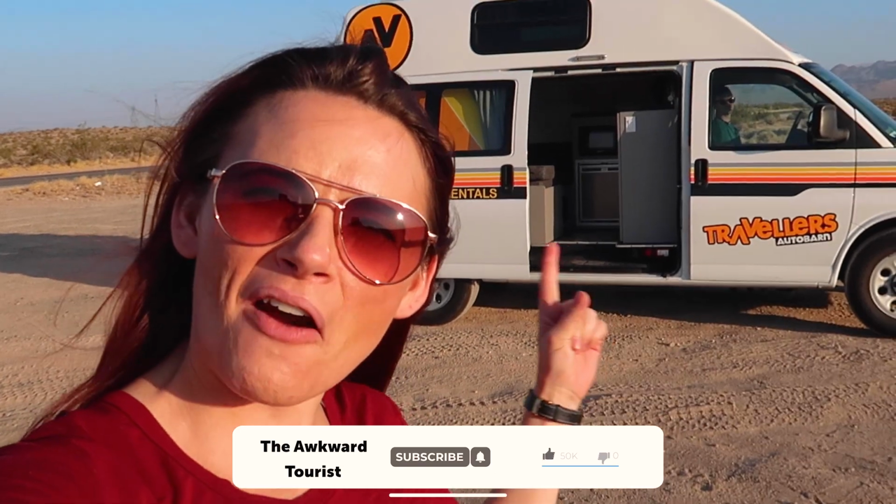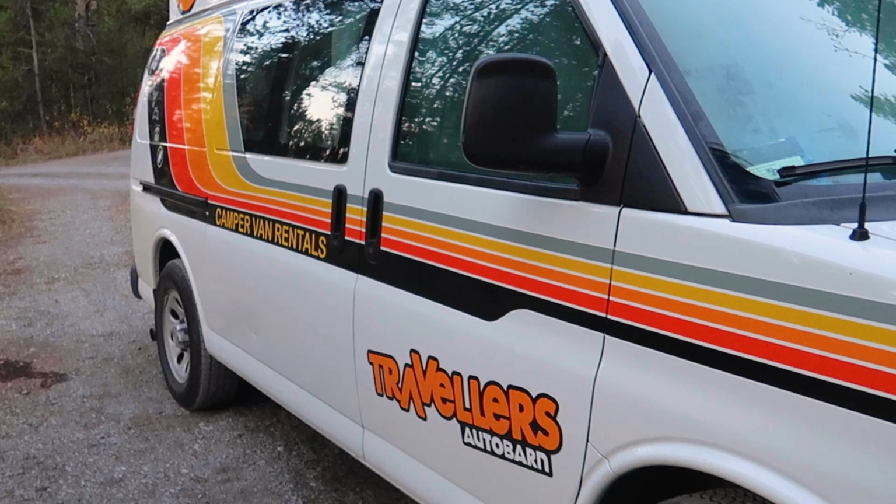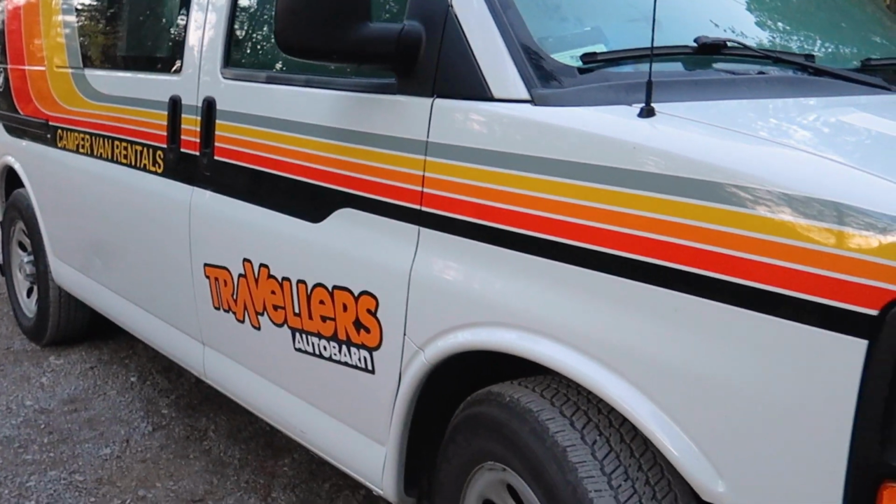For the next 12 days, Kevin and I are going to be hanging out in this sweet camper van on our way to Wyoming. But it's a little windy out here, so let's go inside and talk about it. This is our home for the next 12 days. We have partnered with Travellers Autobarn, which is a camper van rental company, to rent this awesome camper. We're going to Yellowstone National Park and Grand Tetons.